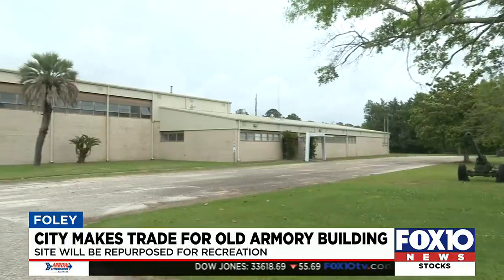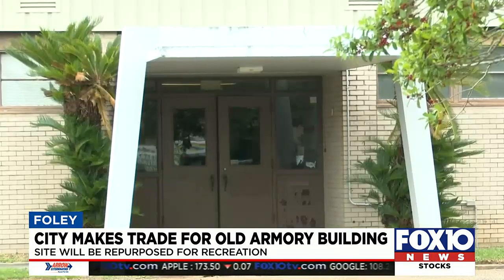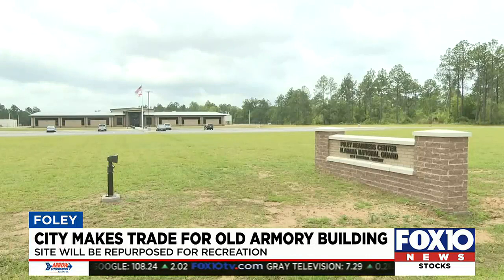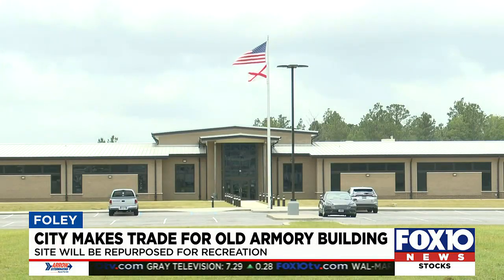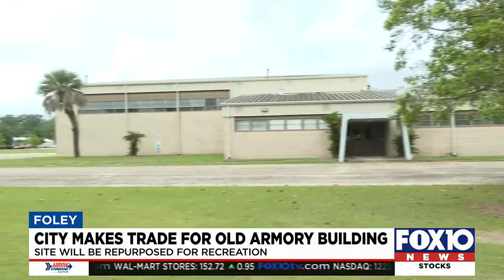Originally dedicated in 1970, the old U.S. Armory building still has a lot to offer. The Foley-based C Company of the 173rd Infantry Regiment moved into its new home back in January, freeing up the old facility for the city. The big question is, what will it be used for?